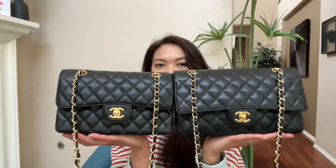Welcome to another bag comparison, and we're comparing a real Chanel classic flap in the medium size and a replica classic flap in the small size, both in caviar leather and gold hardware. In this video, I'm going to show you a close-up look of both bags and how you may spot the differences. You might either get a pre-loved bag and want to know how to authenticate your handbag, or go the other route, which is getting the dupe one. So let's go ahead and begin.